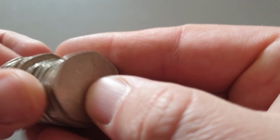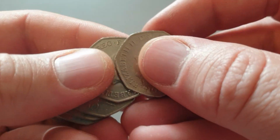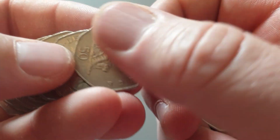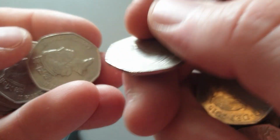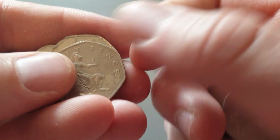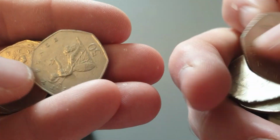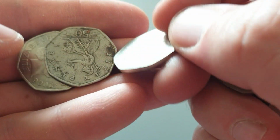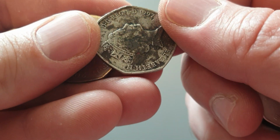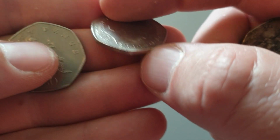So not a great start in our first bag. Bag number 2. Let's see what else we have. All pretty common Britannia or Shield so far. A battered one. Britannia. That's a grotty one. Very, very grotty one. Grim. And 2 bags down. No coins. It's not a great start, this. Not what we hoped for.